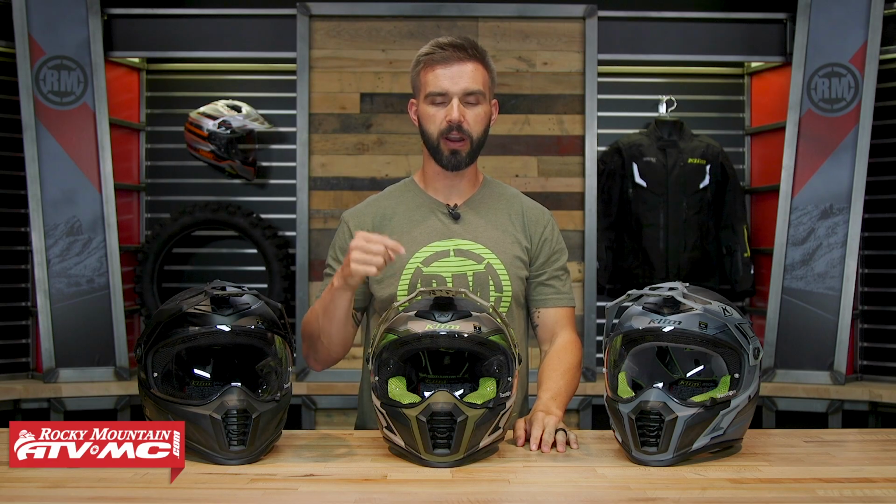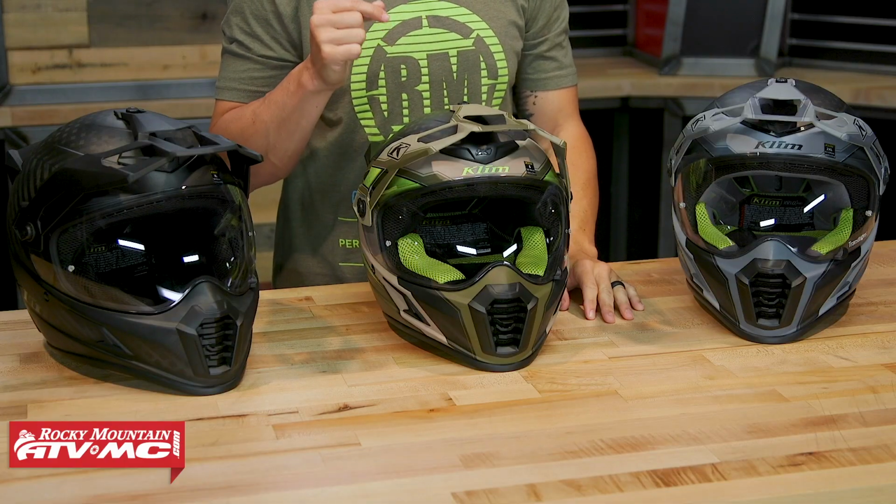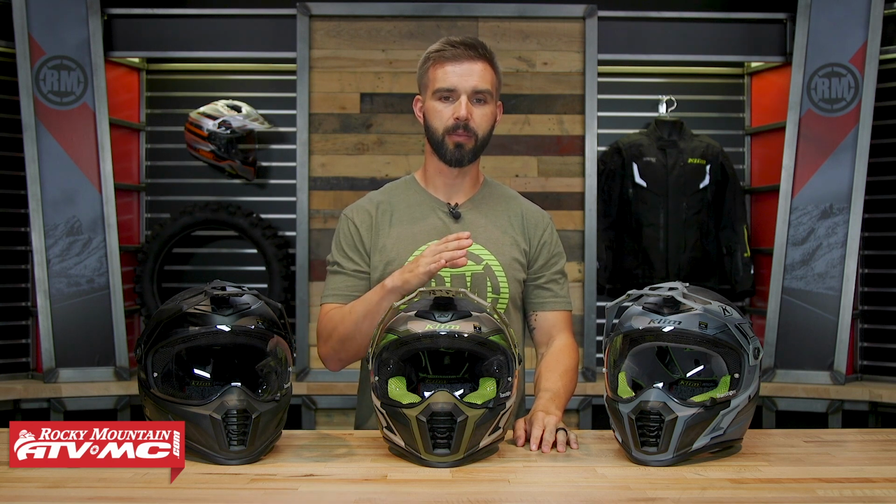Next up, we have the Krios Pro coming from Klim. Now, when the Krios Pro first came out, what blew me away about this helmet is how lightweight it is. A size large comes in at 3 pounds 1 ounce. That's incredibly lightweight for a dual sport adventure helmet. And just to give you an idea, it's almost a pound lighter than some of the other helmets that are up here in the lineup today.